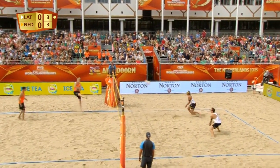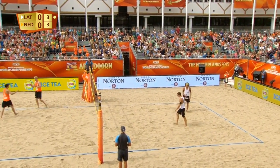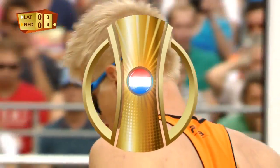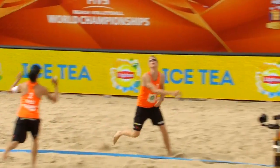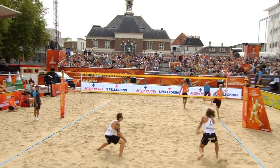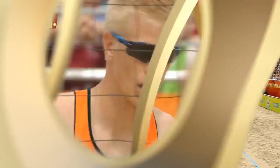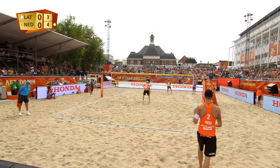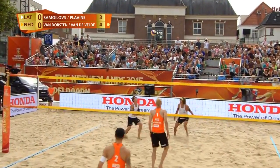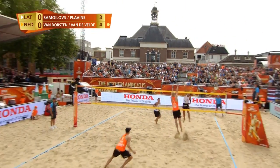Oh, that's not so easy. Oh, what a great hit that was. And Samoilovs can't get it. He tips it out. And that attempt to bump is no good. But that's great improvisation there. Excellent work from Van Dorsten to get that one in a dangerous position. Samoilovs could not control it. And it means that the Netherlands have a 4-3 lead. And of course, they change ends at 7.